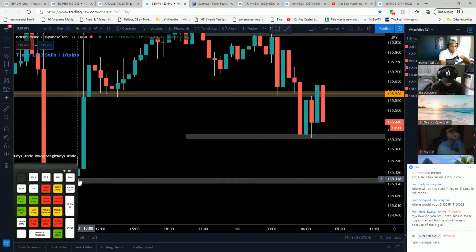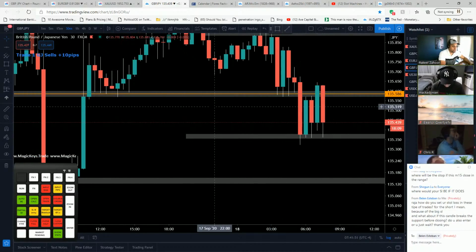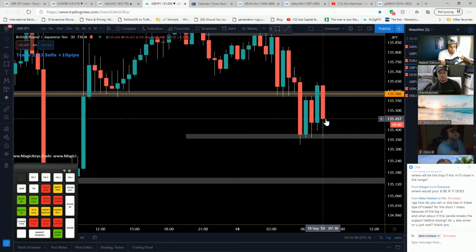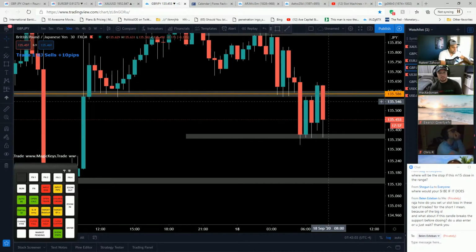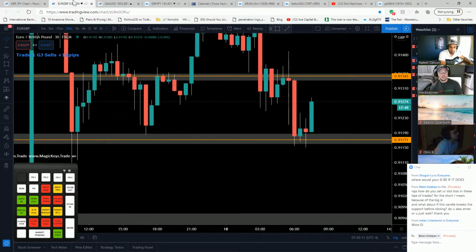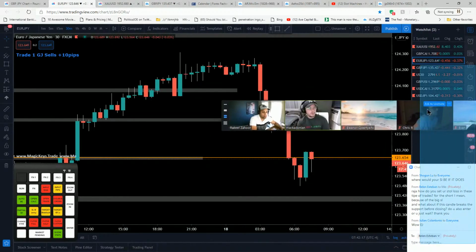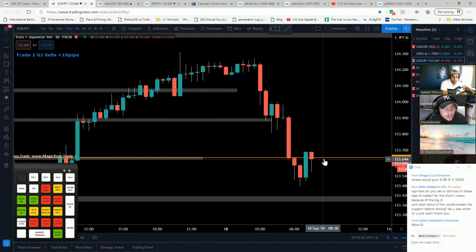and we can have a clean move coming down. So since the second half of the 30-minute candle is about to form, and the 30-minute candle broke the low over here, it's kind of retracing. So what are we expecting after this fake out? Probably expecting price to continue bearish. Yeah, massive 1 hour rejection too. Oh, EJ also rejected that area. What if this candle breaks the support before closing? Do you also enter or just wait?